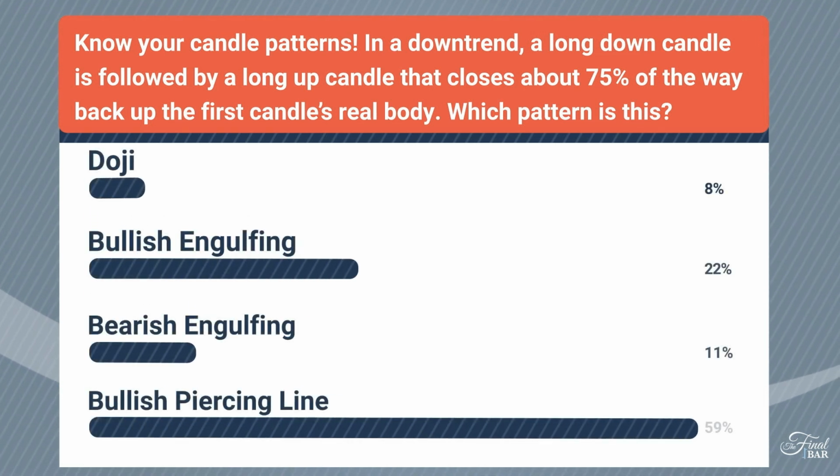Recently, we asked you about technical indicators, particularly candle patterns. And the question was, in a downtrend, you have a long down candle followed by a long up candle. Day two closes about 75% of the way back up through the first candle's real body. That's kind of a key point there. And which pattern is this?